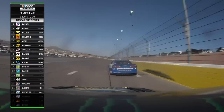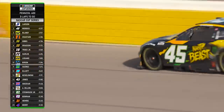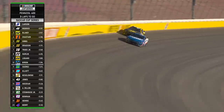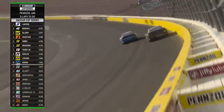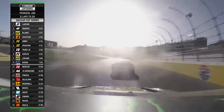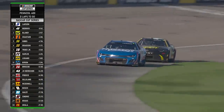Yeah, and Tyler Reddick has figured out a little bit through 1 and 2 where he's running up the racetrack about 3/4 of the way. He's blocking, he's gonna move up. Reddick is committed to that fence. Can he get to his outside? Gets a little bit tight here. The race is on. 2 laps to go.